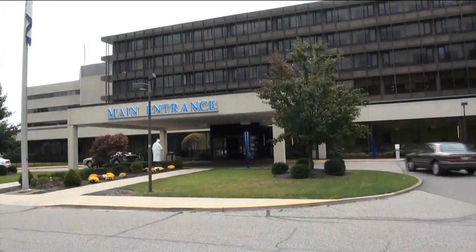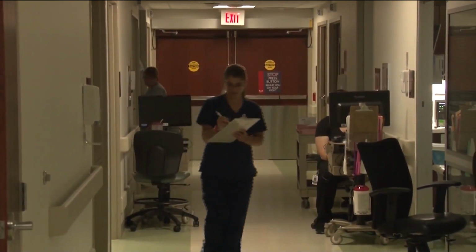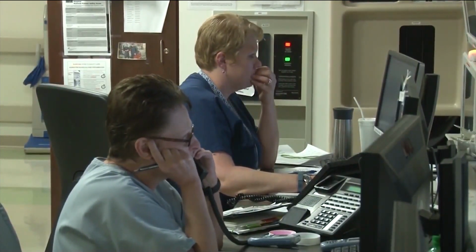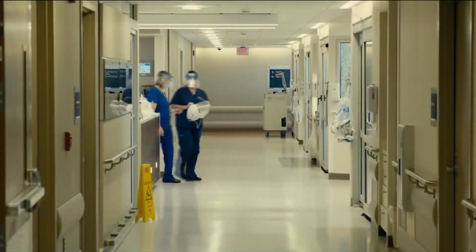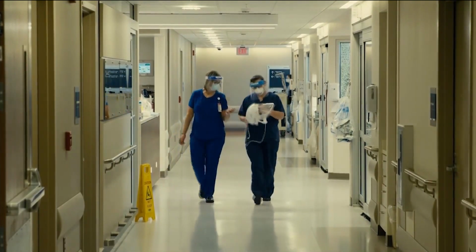Now, before we bring you this important story, we want you to know a few things. Under ordinary circumstances, most hospitals would not grant this level of access, nor would we seek it. The extreme seriousness of the situation led hospital officials and us to come to this conclusion. This information needs to get out to the public.